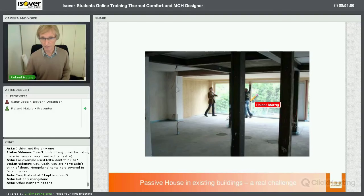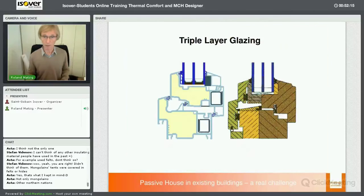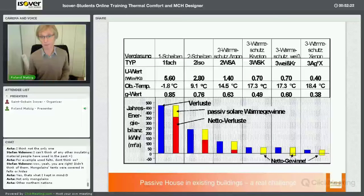This is me discussing something with some craftsmen. The outer walls of the basement are insulated on the outside with XPS because of the earth and the humidity we expect here, and on the inside also with mineral wool. Triple glazed windows out of wood and of carbon, very high performance constructions.